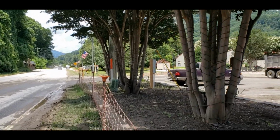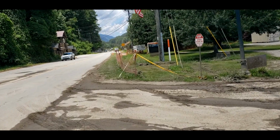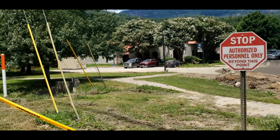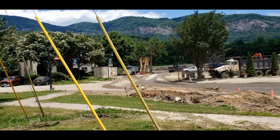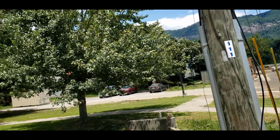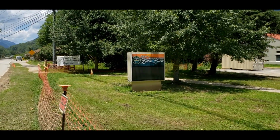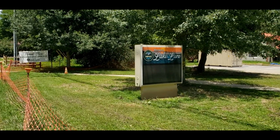Now, after I left Lake Lure, I drove up the road to have a look at Chimney Rock. The town there is in so much worse shape than Lake Lure is, probably because it was right next to the Broad River, and the flooding along the Broad River was so much worse than on this side of Lake Lure. There were parts of the town that were just completely washed away.